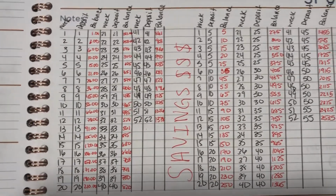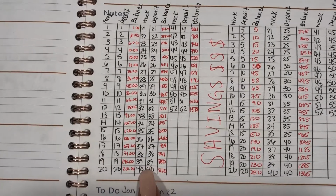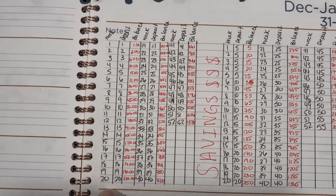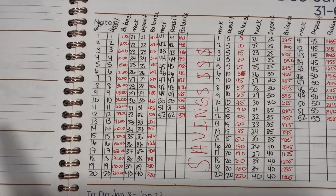So these are actually two different challenges and they'll be going into two different accounts. So this one over here is kind of like the smaller challenge, and that will get transferred into my Wells Fargo savings account.